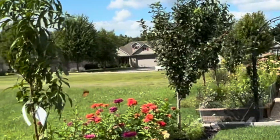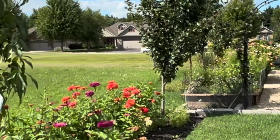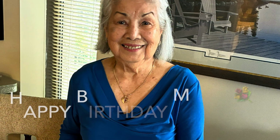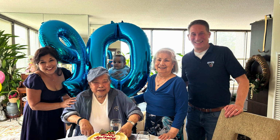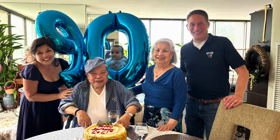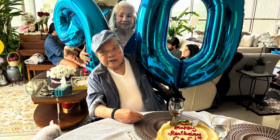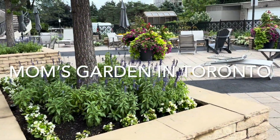Also, I wanted to shout out to my mom, Ruby. Happy 90th birthday today. We were thrilled to celebrate her and my dad's birthdays early over the weekend. My dad turns 90 next week. They're 6 days apart. We celebrated both of their birthdays early since we'll be away, but back again in 3 weeks when my daughter gets married.